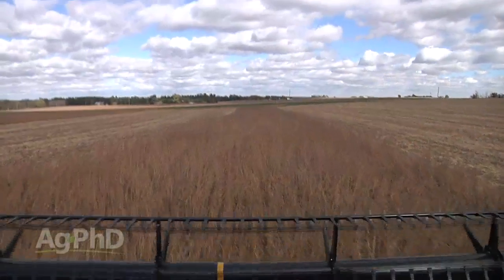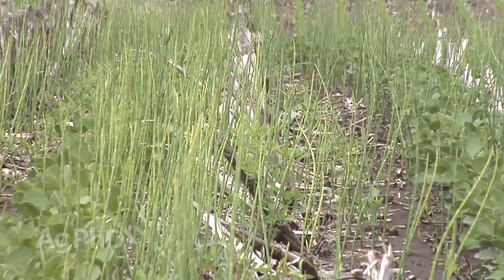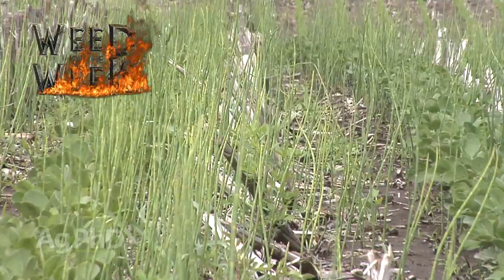If you'd like to raise great yielding soybeans this year, we suggest you start with a good soybean seed treatment package and also control tough weeds like our Weed of the Week. Can you identify this week's weed?